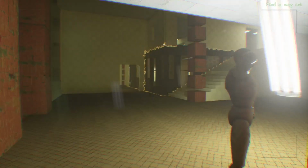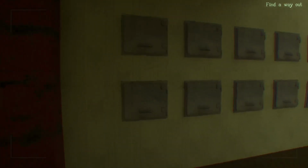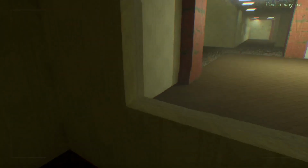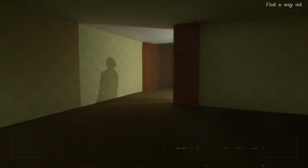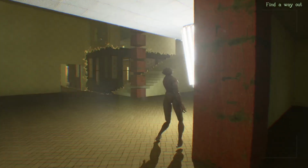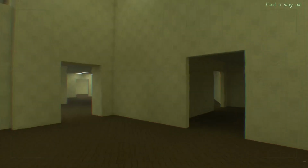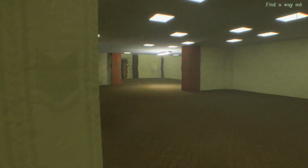It's like hide and seek. If that thing looks at me, I'll be worried. Oh, it's moving. Is it just posing? It's posing. Why is it posing? I don't like that. Because that means it could come after me. I don't trust it. Look away. Yep. Look away. Okay. Let's see.